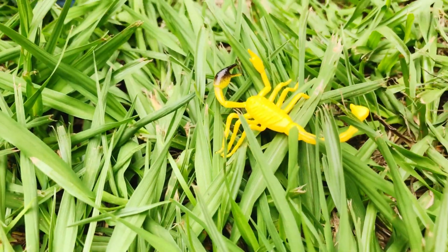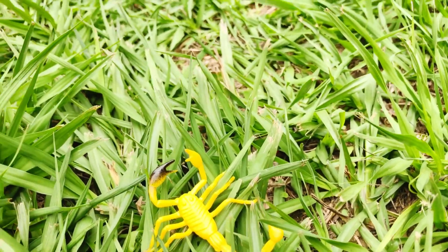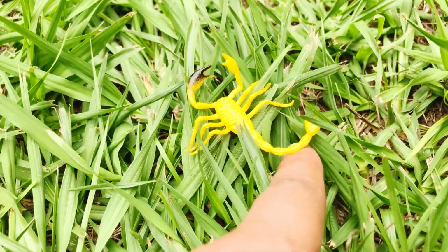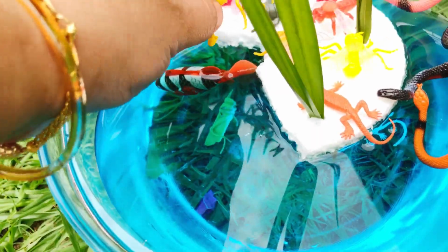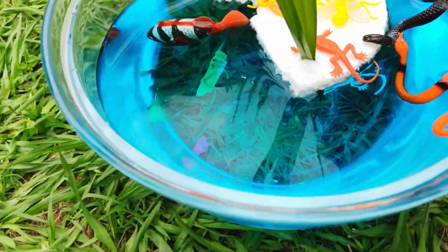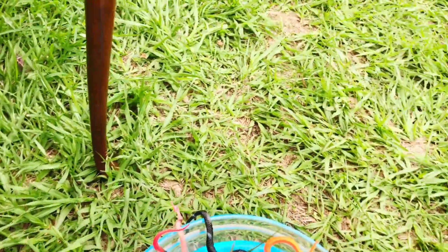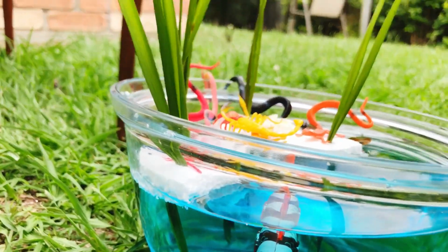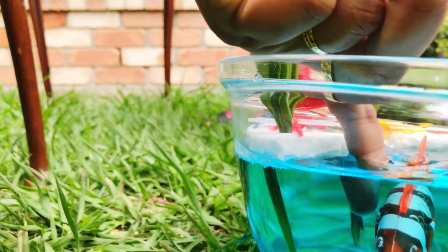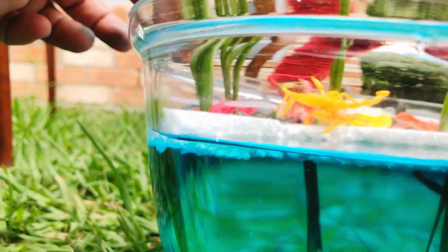Look at this, Yaya. It's a scorpion. It's a yellow scorpion. Don't touch it. It's very dangerous. It has a stinger here. It's from the beach. And we put it in our collection. Whoa, so many. We have many insects. Look at this. We have a beetle. We have little fish, swimming.